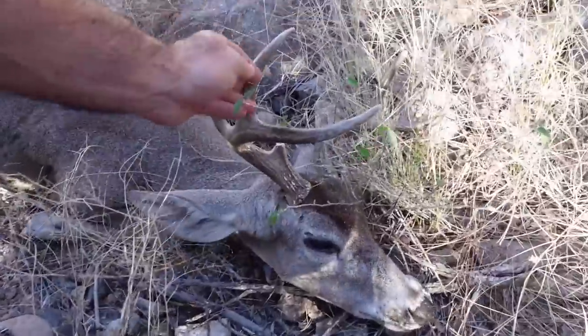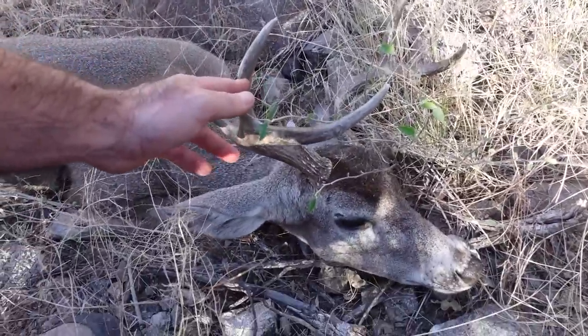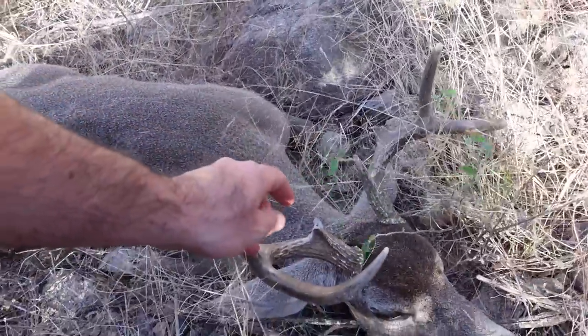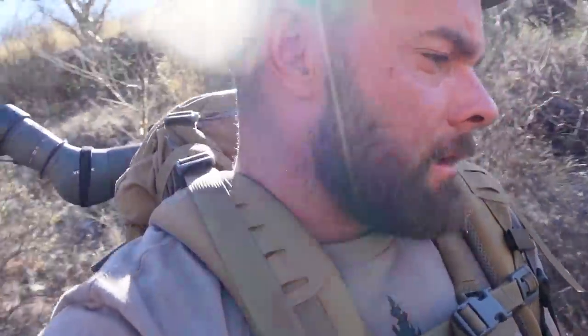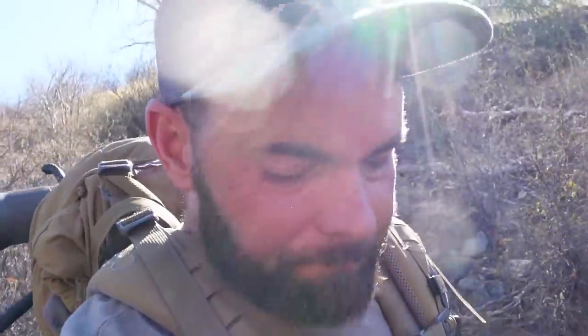What a sweet little last day buck, man. How perfect, cool. Perfect buck for the last day here in Mexico after a great trip with Eric and with David. Couldn't be more stoked, man. Chipped on that point, too. Little dropper on the bottom, huh?